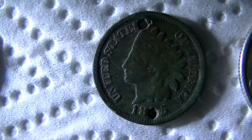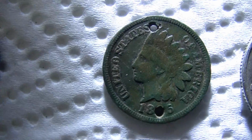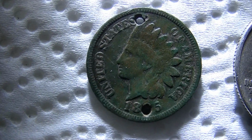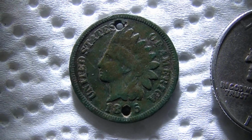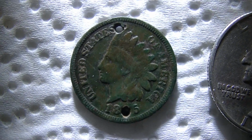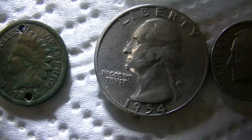I did dig this double. Let me get you some good light on it. This 18, it's a 95, even though it's double holed. It is an 1895 Indian head. I wish they wouldn't have put the second hole in there, but they did.